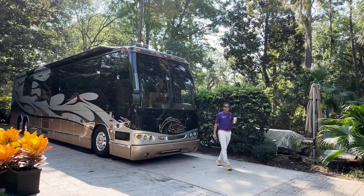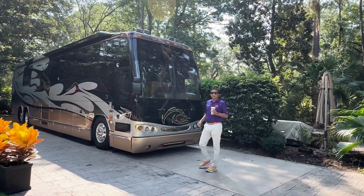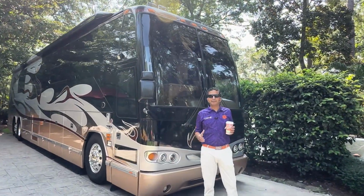Good morning. The sun is shining in South Carolina. Guess where we are? You can see the surroundings. We are in Hilton Head Island, South Carolina.